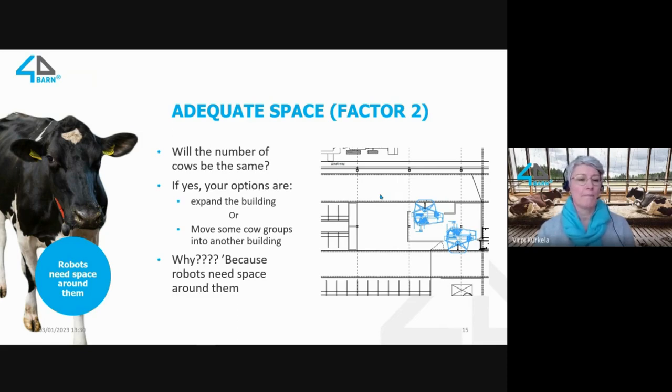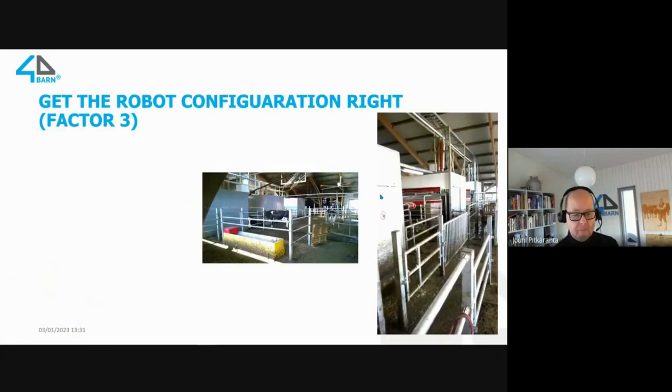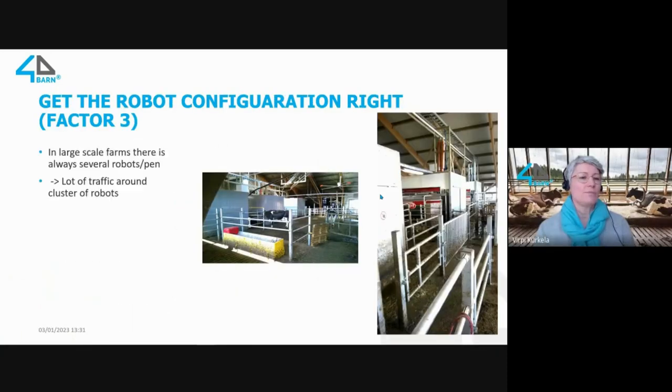In a way it's a nice system, because you can look at your pen size, and if the pen size is a little bit over the robot capacity, then having the robots in that pen, you can make this existing milking parlor group suitable for robotic milking. So it can also be an advantage. Okay, it's important to get the robot configuration right.